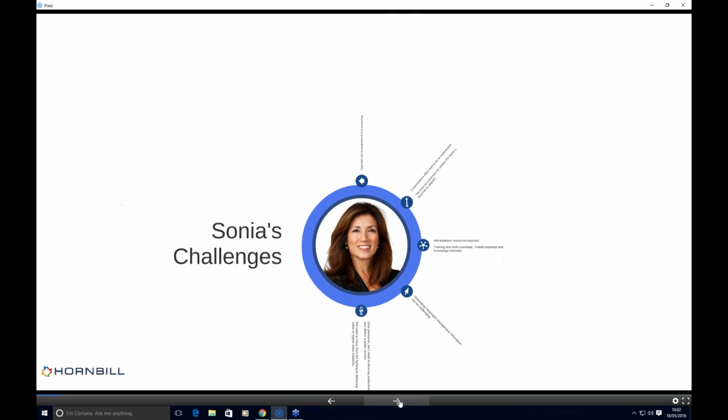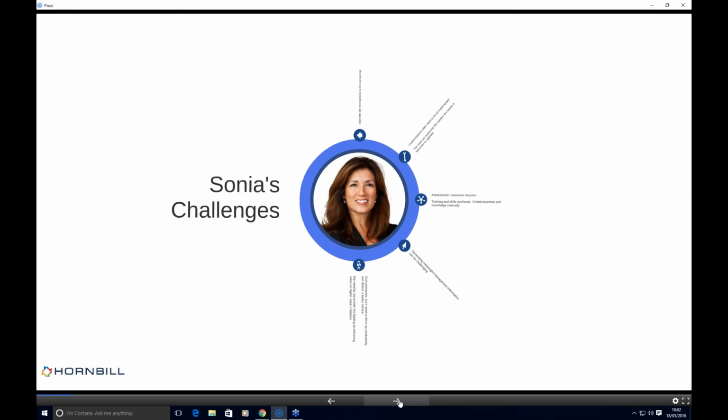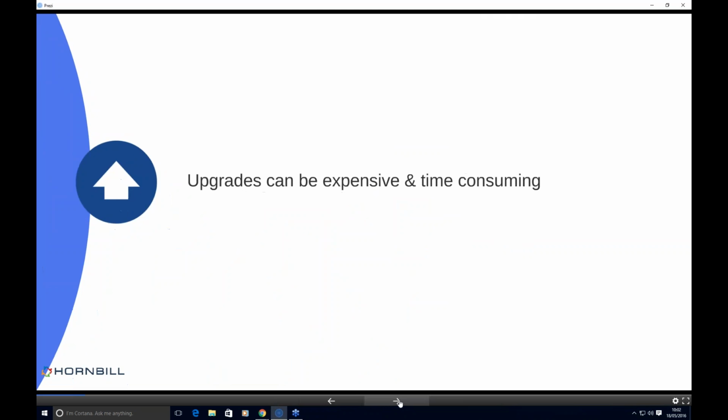So in terms of looking at those challenges from Sonya's perspective, let's just drill down and have a look at this. Again, this is not an exhaustive list, it's just a high-level view of that, but we talked about upgrades. This says upgrades can be expensive and time-consuming. I would probably go as far as to say they are expensive and time-consuming. Obviously, this is a challenge that we've seen and experienced with you guys as Hornbill customers, as Supportworks customers for some time now.